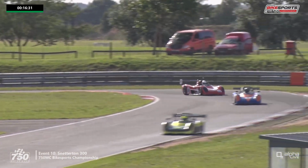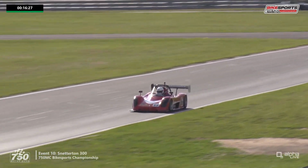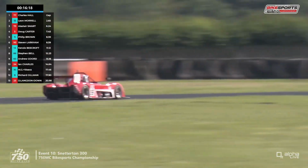So there's Larkham, number 93. Is he catching those in front, perhaps? We'll have to have a look at the lap times this time around. Interesting to see, of course, this is the first flying lap of the race. They've been on the rolling start, of course, on the first lap.